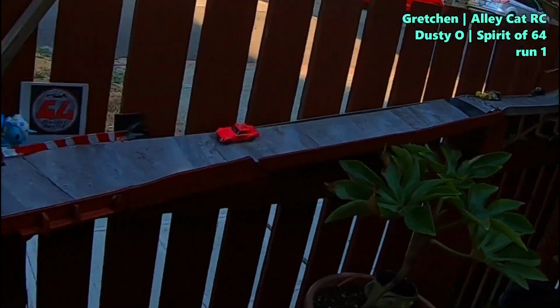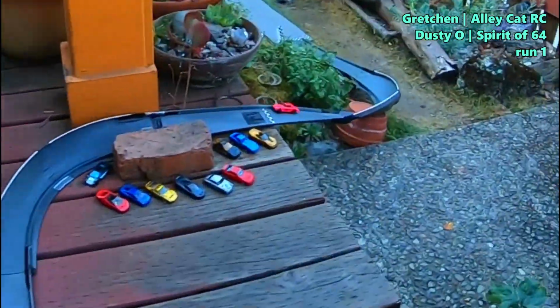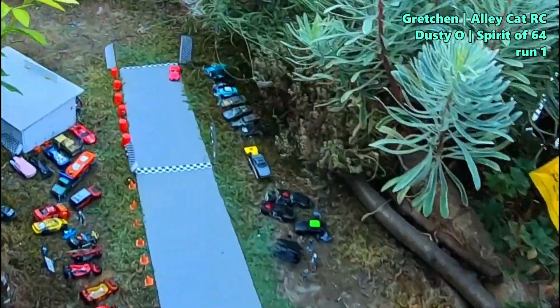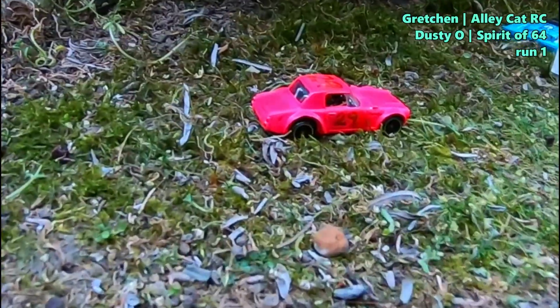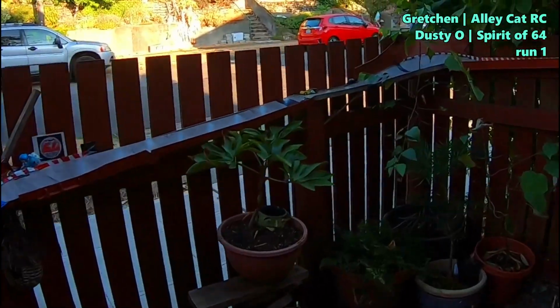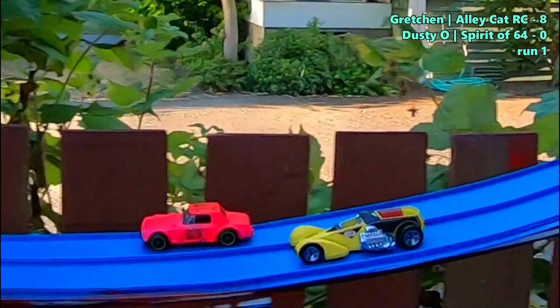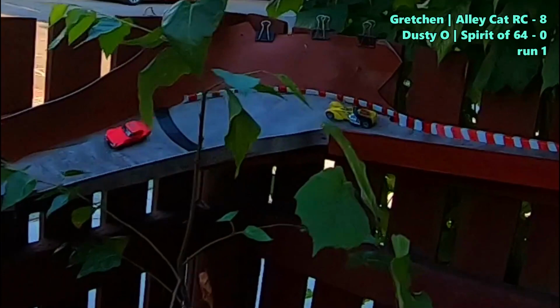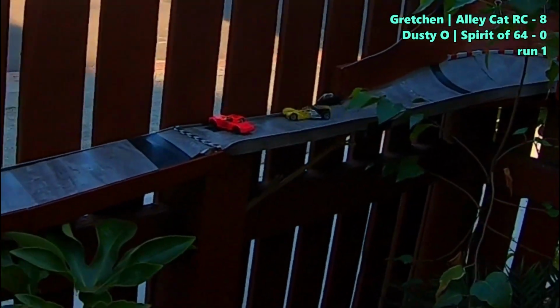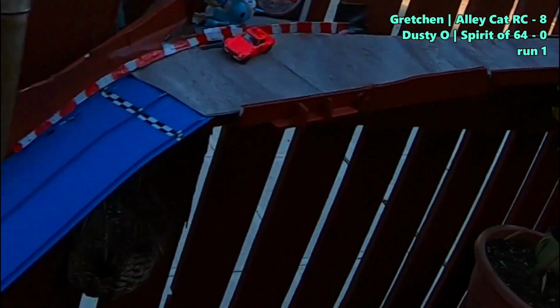Oh, a little help from Dusty. And man, that's all she needed. Oh, 8-point run, a perfect run for Gretchen. Gretchen was on a streak of bad luck for the opening few rounds of the tournament. She's been doing okay these last couple of rounds. Here you see she got the whole shot easily over Dusty. But then came to a screeching halt, but Dusty gave her a little tap, and that's all she needed.